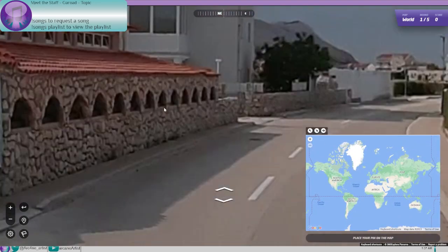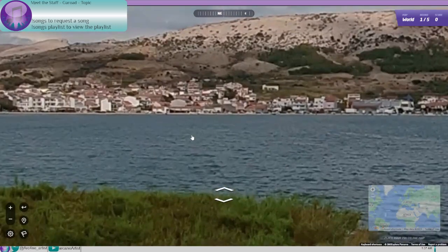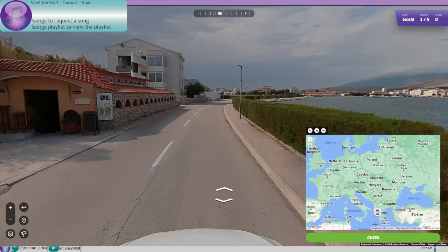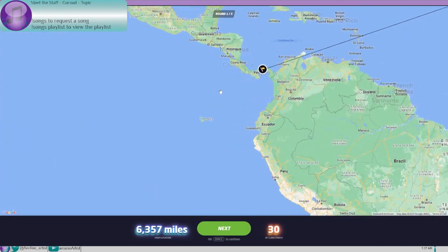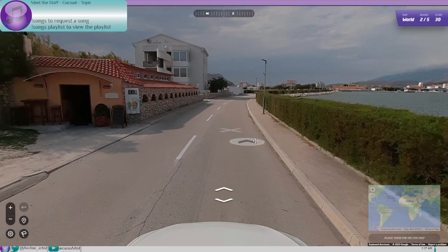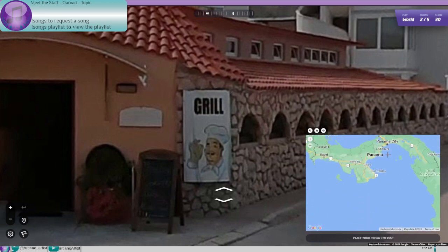I'm gonna take a wild guess based on architecture and terrain. It's probably wrong. Say Greece? No, not even the right continent. And that was Panama, apparently. Failed to load panorama. And we're back here.